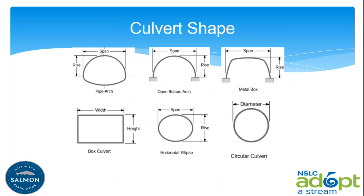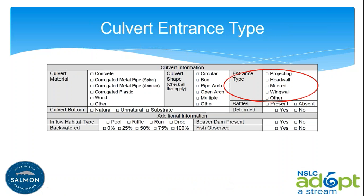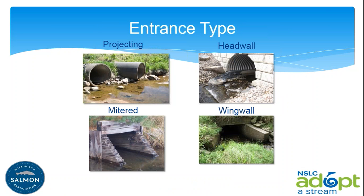So you can see there are different shapes, and there's sort of menu items you can choose from. And you can see these are quite different types of culverts. This one, the open bottom arch, is almost like a bridge, but doesn't have footings like a bridge does, so that gets its own category as a culvert. The entrance type is important, and so there are different entrance types we assess for.